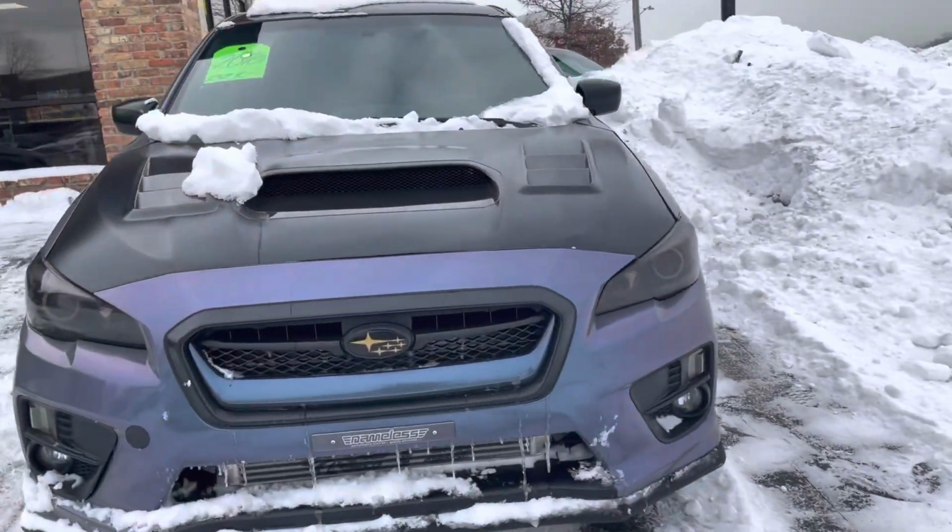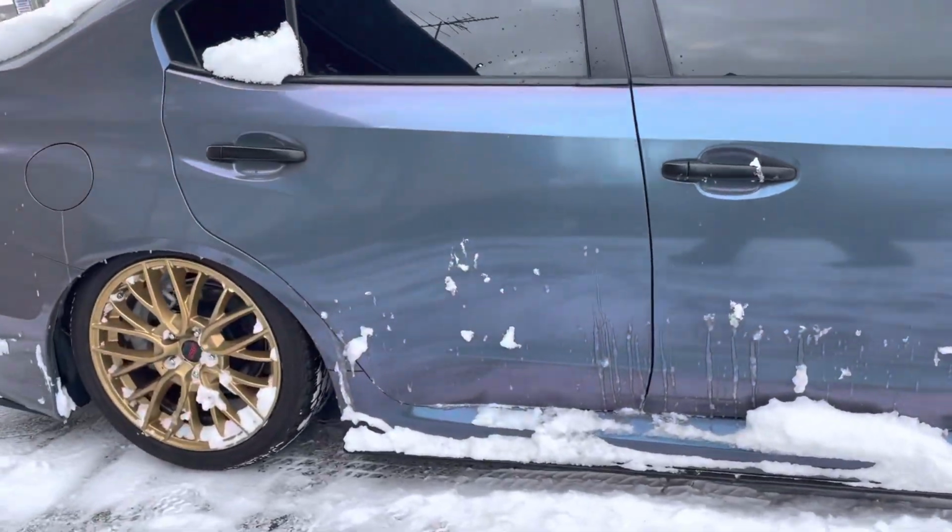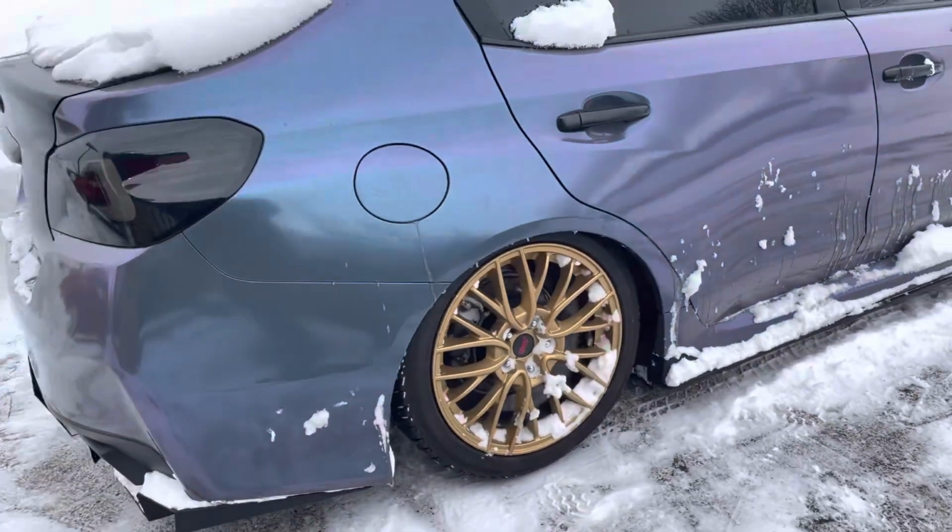That's a 16, pretty much the same vehicle. All right, here we have a 2016 Subaru. This one's got a wrap to it. It's got air suspension.